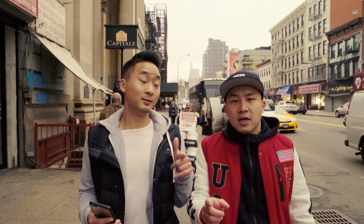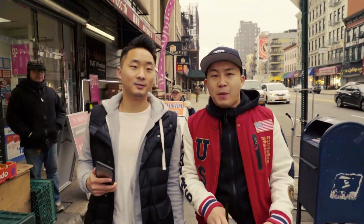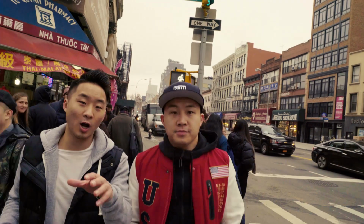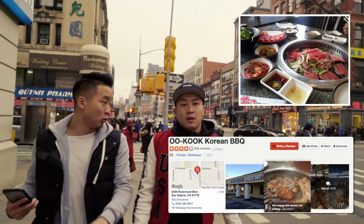In the 626, there are a lot of two things. A lot of sundubu, which is Korean tofu soup. The number two thing that there's a lot of is Korean barbecue. The best tofu spot was Arirang. Now, Arirang is good. People are very nice. They also got really good kimchi fried rice. It's delicious. Going to the Korean barbecue, our favorite is Oku.